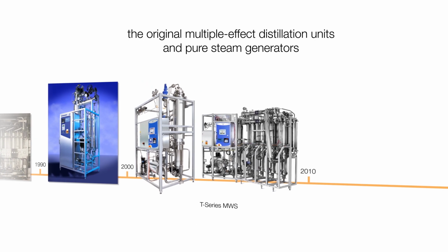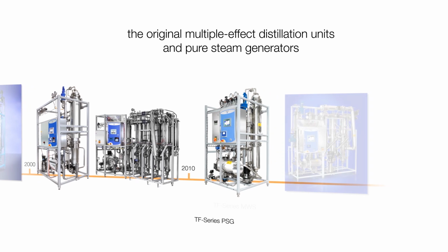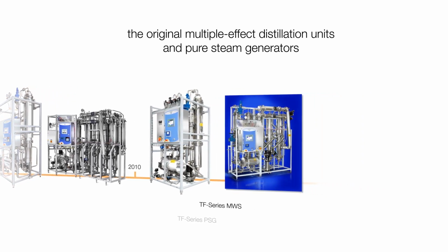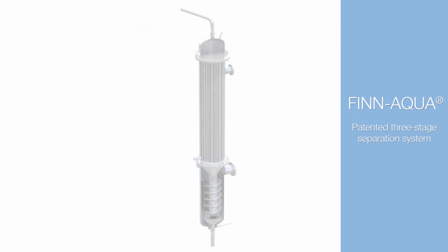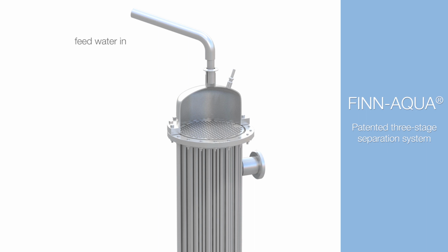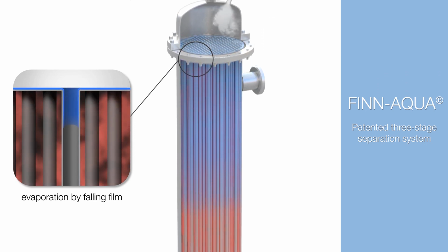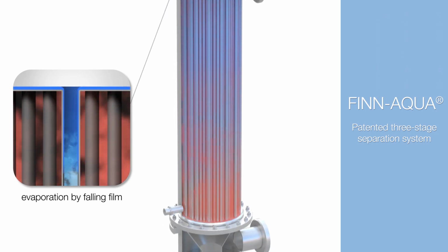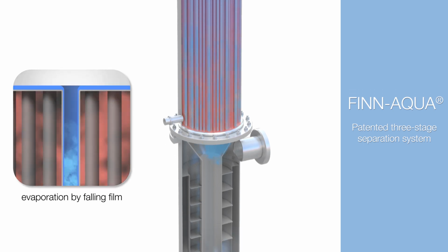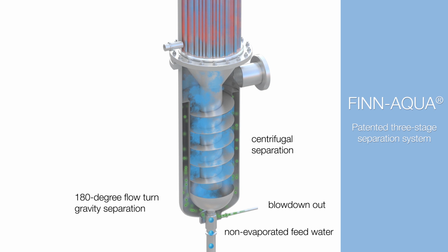This multiple effects distillation process continues to be the gold standard for producing water for injection and pure steam today. FINN-AQUA systems employ a patented 3-stage separation system using centrifugal forces and high temperatures to remove non-condensable gases, pyrogen, endotoxins, and other impurities. The system meets all applicable pharmacopoeia requirements and produces the purest water and steam, ensuring the absence of even the smallest particles by using heat and separation.